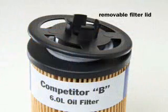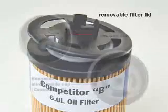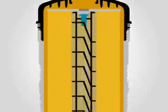Competitor B has an additional problem. Its removable lid may come off, which can result in numerous scenarios, all of which create great cause for concern. For example, if the removable lid remains attached to the inside of the cap when installing a new filter, the new filter may not install properly. In certain situations, the removable lid is known to break into small pieces that can ultimately end up entering the engine.